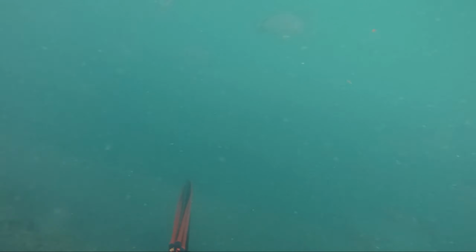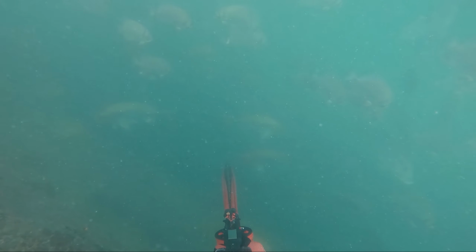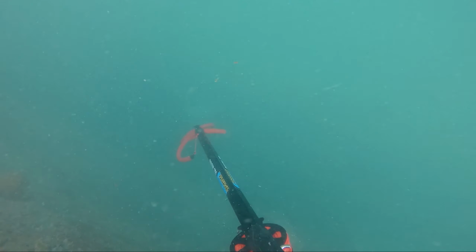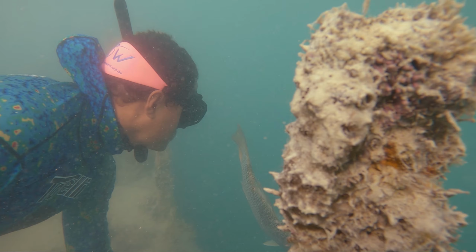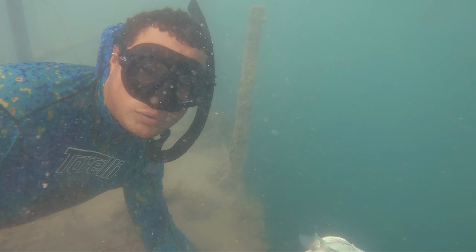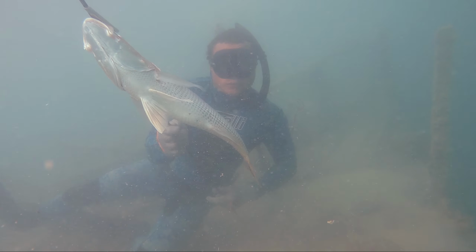Big tuskies, jacks, finger mark, barra, and quite fun, but risky. So you also got to beware of crocodiles. I think it's one of my top ones because it's easy to dive. It's very convenient. Yeah, very convenient. So you can be in and out in 10 minutes and have a few good fish that'll last you a few days.